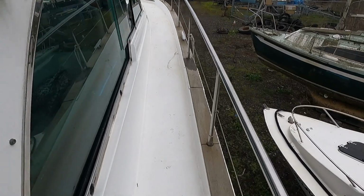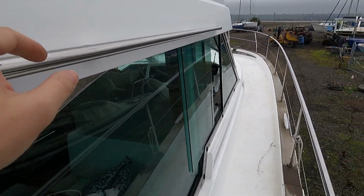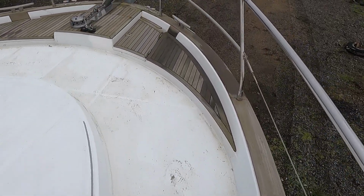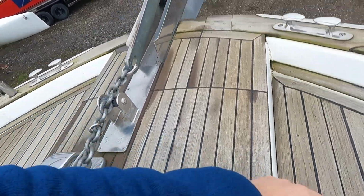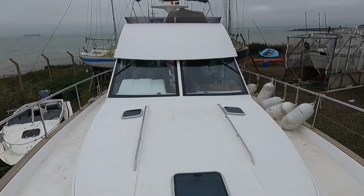And this is a lovely bit. It's just massive wide decks, handrails everywhere. Don't get your socks dirty. Locker here. But I do think that's a good looking boat.